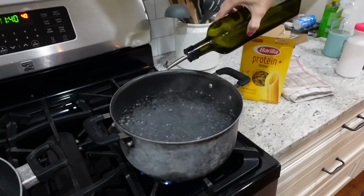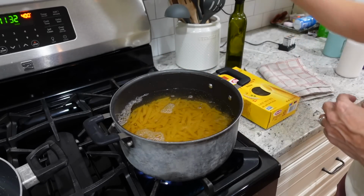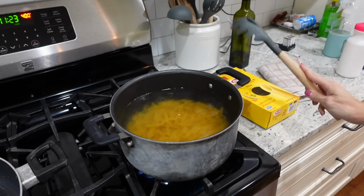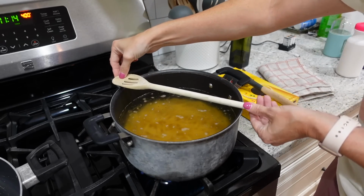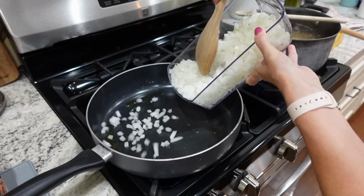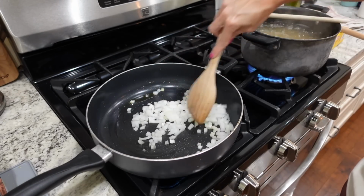Now, her recipe actually called for rotini pasta, but I decided to go with the protein plus penne pasta to give it even more protein. Plus, my kids really love the penne pasta. And I'm also using the wooden spoon trick here so that my water does not boil over. I know a lot of people say it never works for them. Y'all will have to let me know.